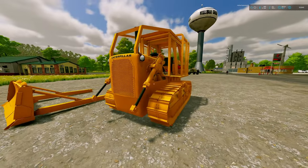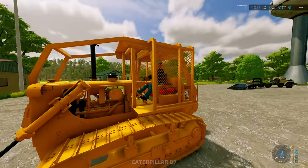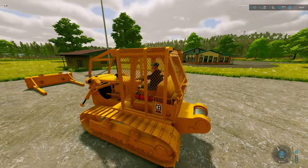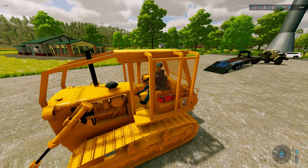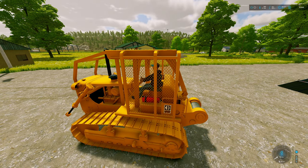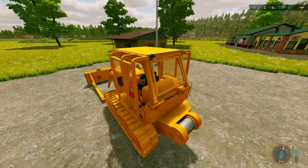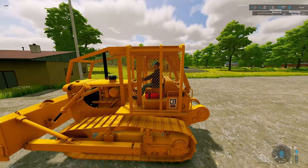Look at how pretty it is. Oh yeah. Now that's a machine right there. I love the tracks here actually. Let's bring that down a little bit. And then bring down the forward speed, because that's about the speed we're going to use it at. Okay. Let's drive this up in here as best we can. And hook up. There we go.